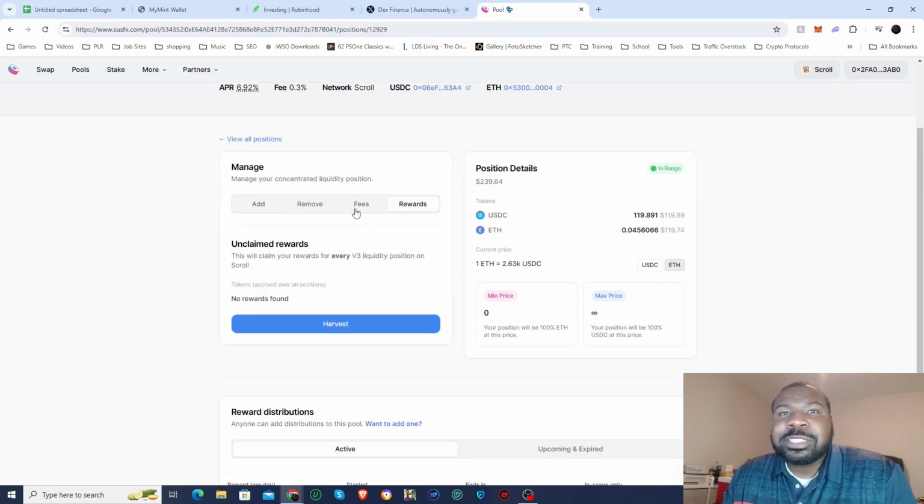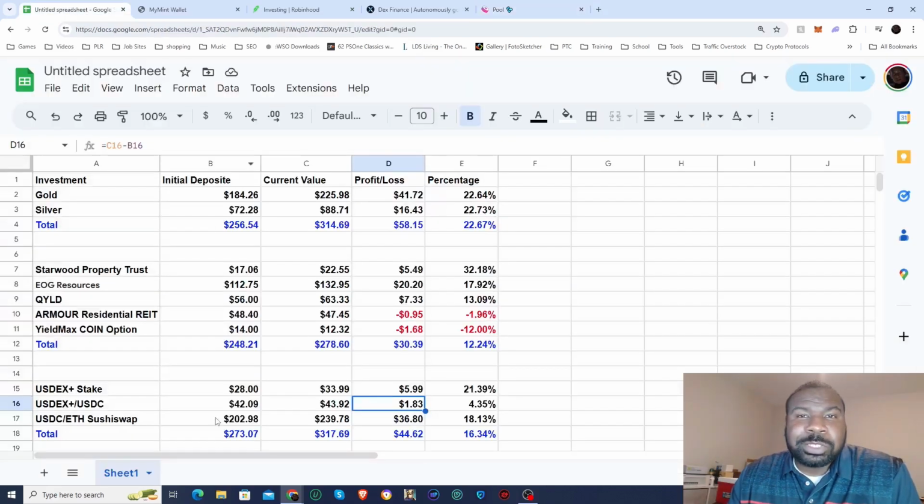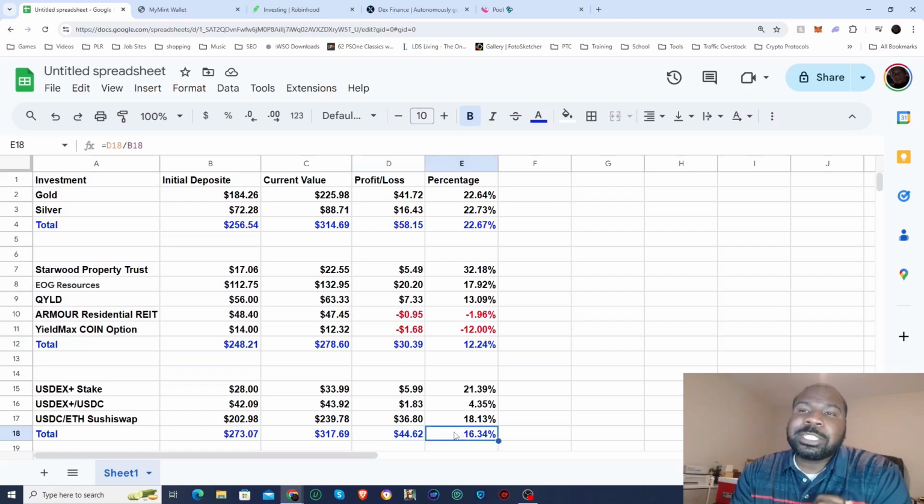I do have, let's see, if we take a look at our fees, I did earn $2.68 in trading fees. And that's actually, I don't need to look at the rewards. It's the fees that's the rewards. So this did really well. My initial deposit was $202.98, so I'm up by $36.80, which is 18.13%.